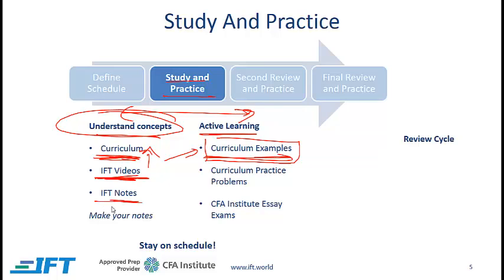The IFT notes, as I said earlier, are a summary of the curriculum. So if you just want to review what you've learned, or you want to see what were the most important points, you can refer to the IFT notes.